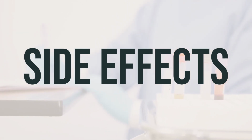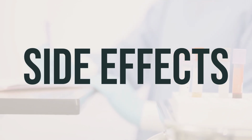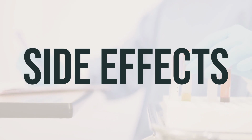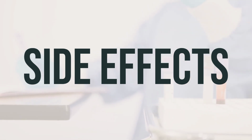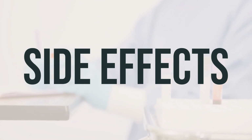If you are in the US, you can report any side effects to the FDA at 1-800-FDA-1088 or at www.fda.gov/medwatch. In Canada, you can report side effects to Health Canada at 1-866-234-2345.